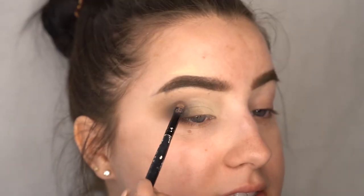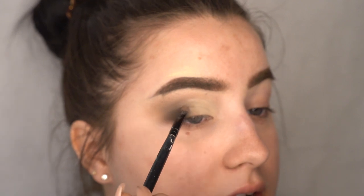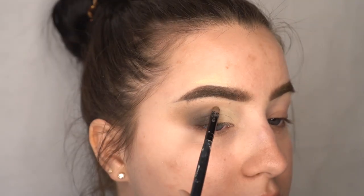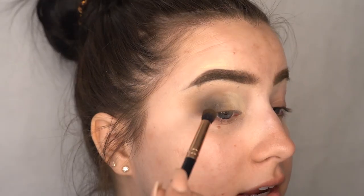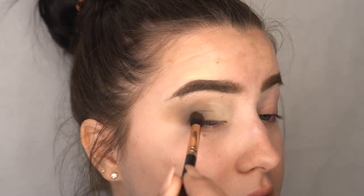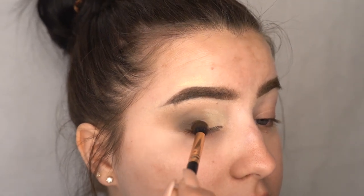Now I'm going in with the little flat brush. It's gonna work as our blending source for the dark brown and the white. Literally just going back and forth. Now we're going back in with that dark shade. So for any of the color that might have gone away, we're repacking that.